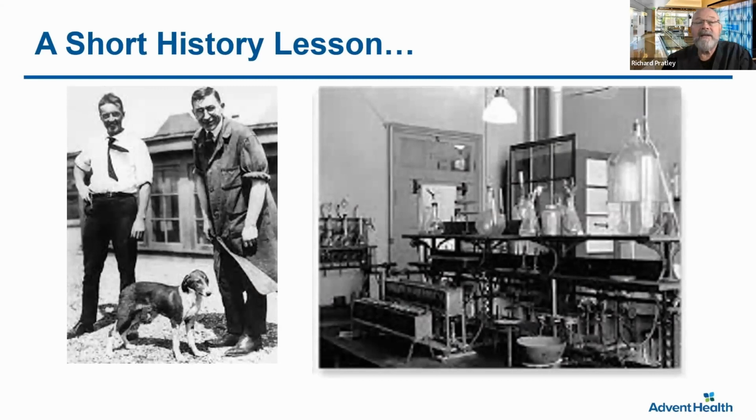On the left-hand panel, Banting and Best. Banting was a surgeon practicing around Toronto. He had this idea that the islets contained something that would help control glucose. So he begged somebody at the University of Toronto to help them study it. They didn't have the time to do that, but they said, come use our lab over the summer. And they did some experiments in dogs. This is Marjorie, the little dog there.